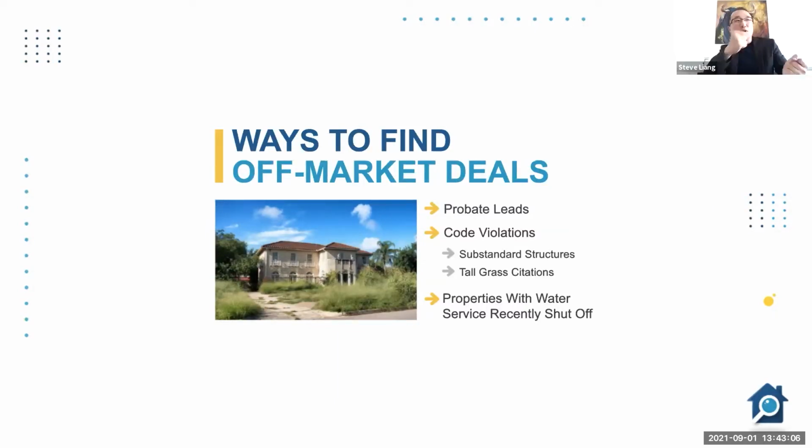There's also code violation. So we talk about driving for dollars and looking for houses that have tall grass. The city also drives around and looks for houses that have a structure that doesn't fit code, or if they have tall grass, and gives them a citation. So that's also a way to leverage the city's resources to find these motivated sellers. And then there's also properties that have recently had their water shut off, that's also a really strong distressed signal. So we also started offering this data now.